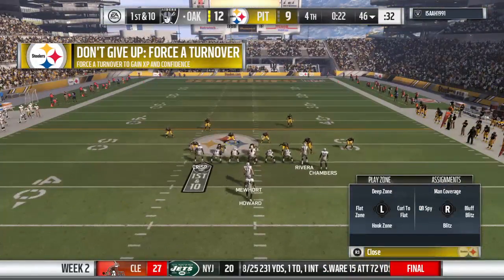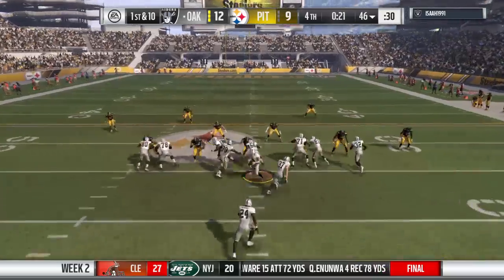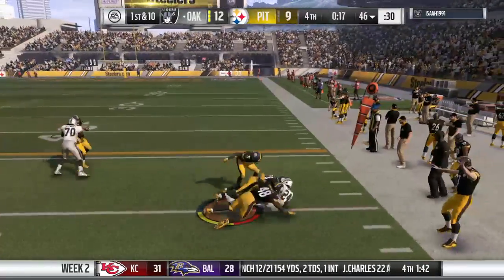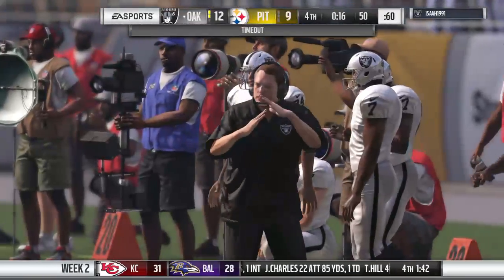Can't do anything. So kneel it down, take it home. No doubt about it. Is what you practice for in winning situations each and every week. Victory formation. Now hold everything here.